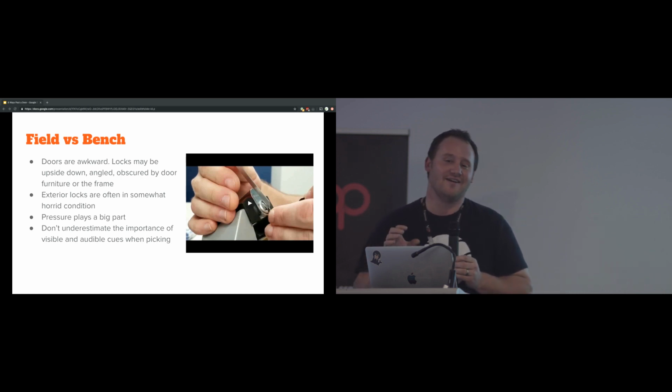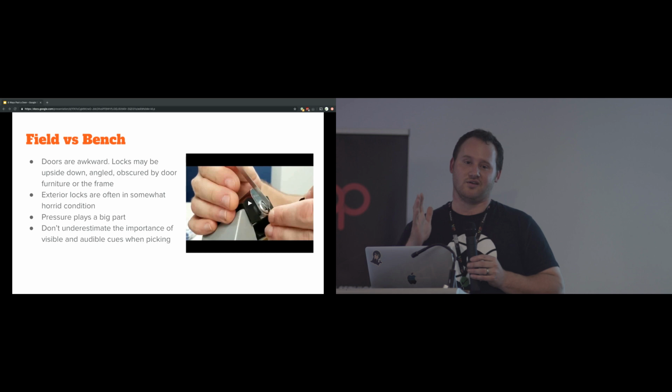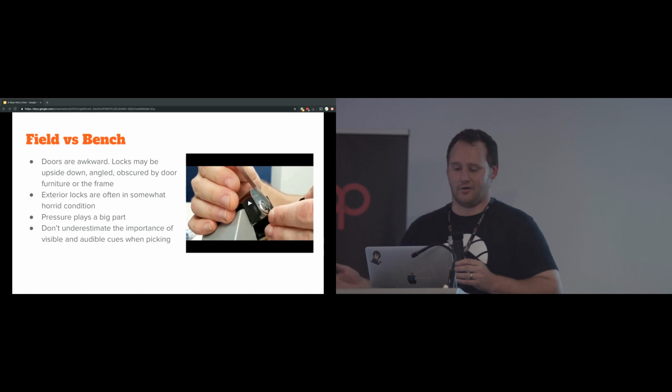And last of all, in lockpicking you rely on a lot of tiny visual cues and audible cues, tiny things like the core advancing a little bit, and these will disappear in the field. You just don't get them. There's background noise, that kind of thing. Though all of that said, as I found out recently, I can pick a Master Lock XL in the middle of the night in a windy field, no problem.